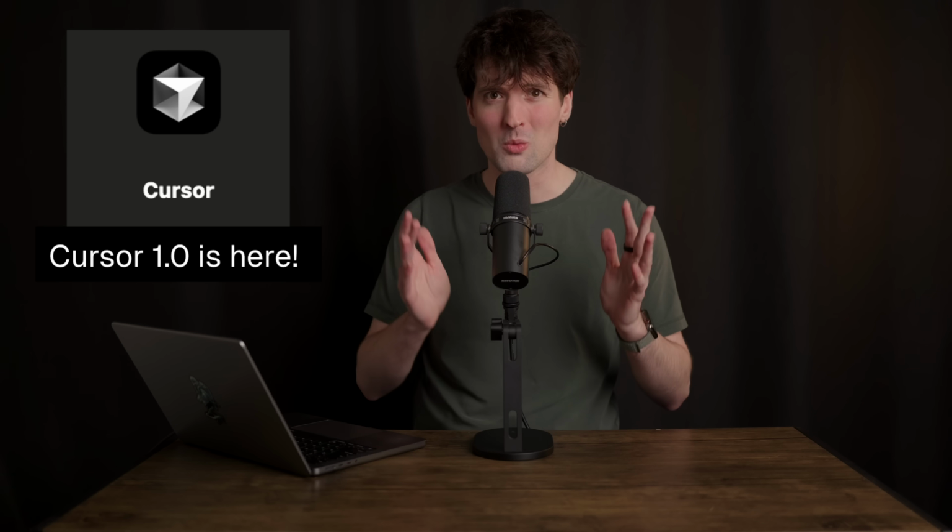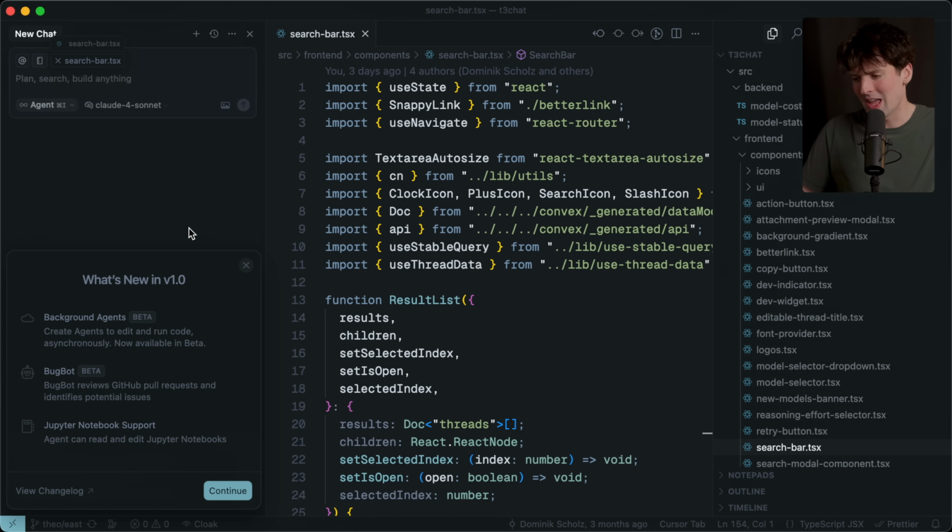0.50 was the latest release. Until today, they have finally given us Cursor 1.0. What does this even mean? What new features can we expect? And what should we be excited about? There's a little preview of it in my editor right here. Background agents, Bugbot, Jupyter Notebook support, and a couple other things that I think are worth talking about.